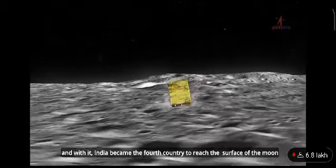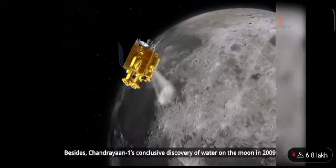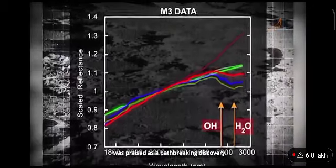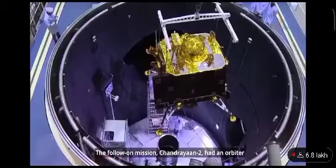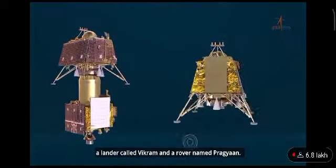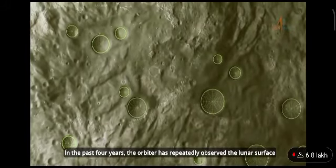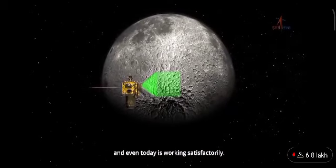the fourth country to reach the surface of the moon in November 2008. Besides, Chandrayaan-1's conclusive discovery of water on the moon in 2009 was praised as a path-breaking discovery. The follow-on mission, Chandrayaan-2, had an orbiter, a lander called Vikram, and a rover named Pragyan. In the past 4 years, the orbiter has repeatedly observed the lunar surface and even today is working satisfactorily.